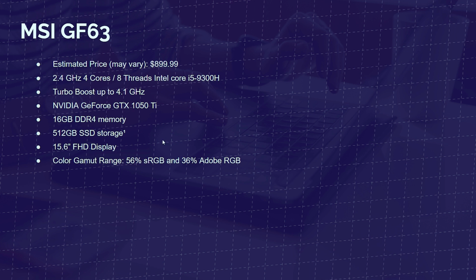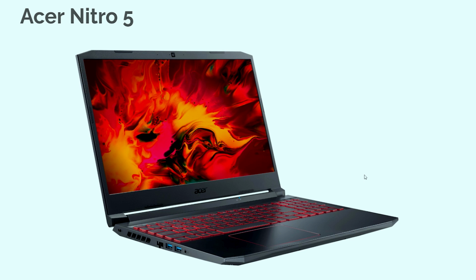Concerning performance, I really like this laptop. It's very evenly stacked. Just the color gamut range to me is slightly disappointing. But like I've said, that's one thing we're going to experience with these more budget-friendly laptops in the below the $1,000 price point is you're going to have a lower color gamut range.